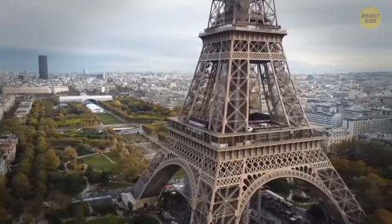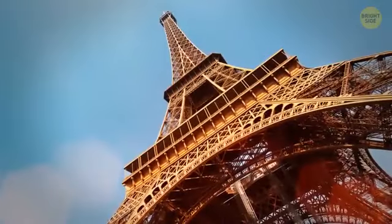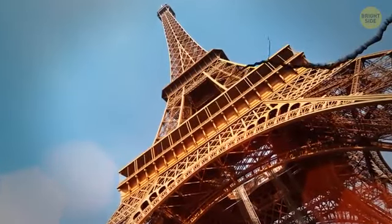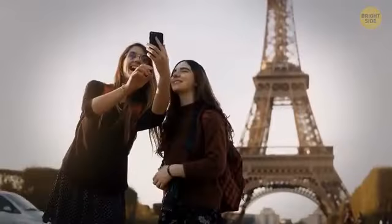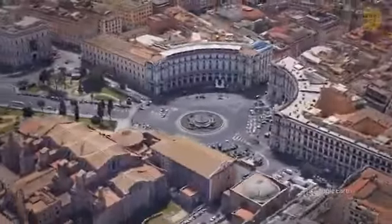But there's a problem. The Iron Lady is made of iron. And with time and bad weather, which Paris happens to get a lot of, iron deteriorates. It rusts, and this rusting makes the iron weak, up until the point where it can crack. And if a tower that is made purely of iron starts to crack, you know what this means. No more selfies eating croissants in front of the famous Tour Eiffel. Apparently, French authorities are aware that this is happening, but instead of repairing the whole tower, they're kind of just painting over the rust.